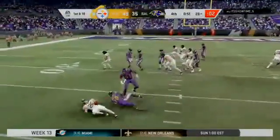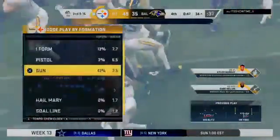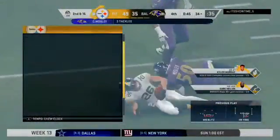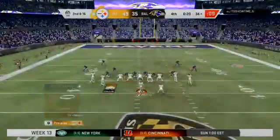Now they'll run it on the toss. And I think this defense knew what was coming as he is smothered behind the line. It's a 6-yard loss on the play, and it'll be a second and long.